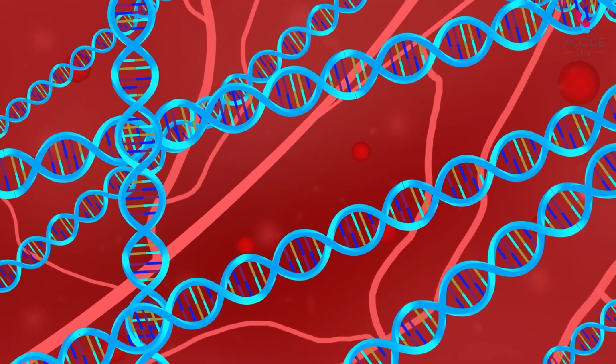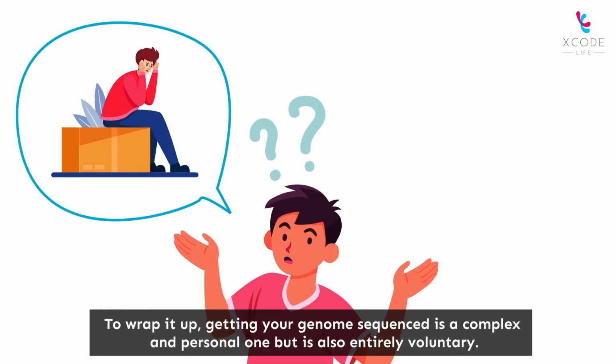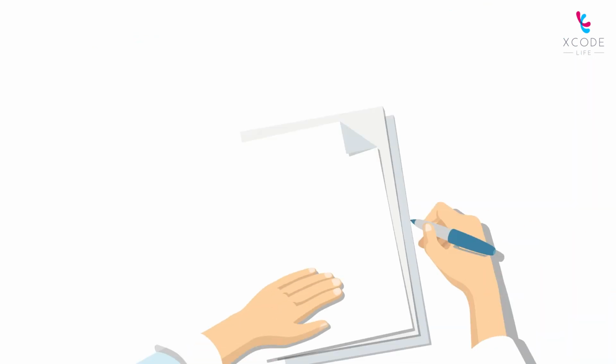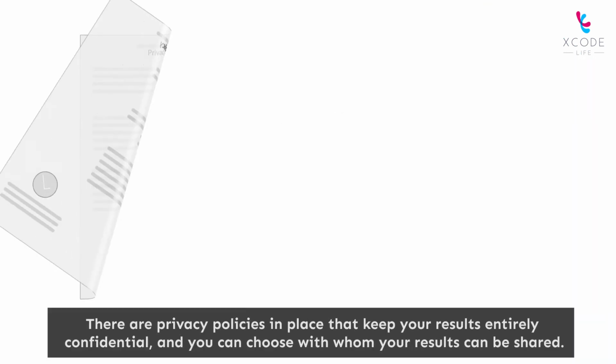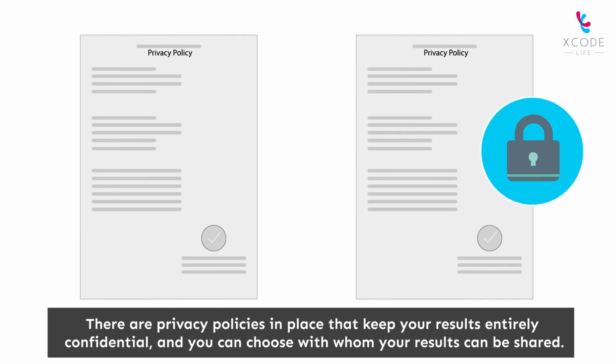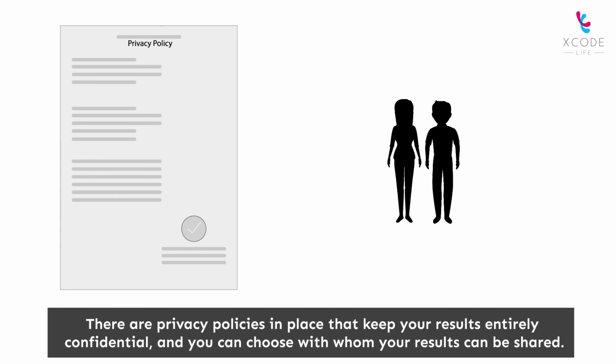To wrap it up, getting your genome sequenced is a complex and personal decision, but it is also entirely voluntary. It is done only after written consent. There are privacy policies in place that keep your results entirely confidential, and you can choose with whom your results can be shared.